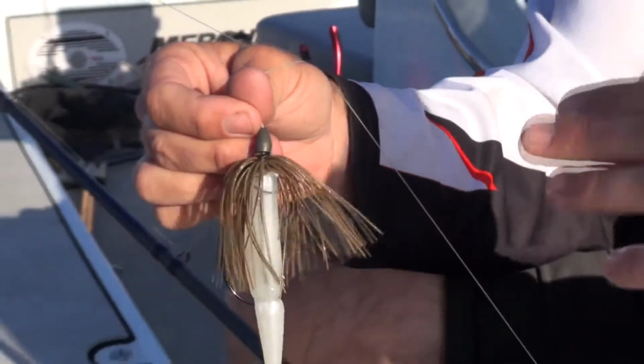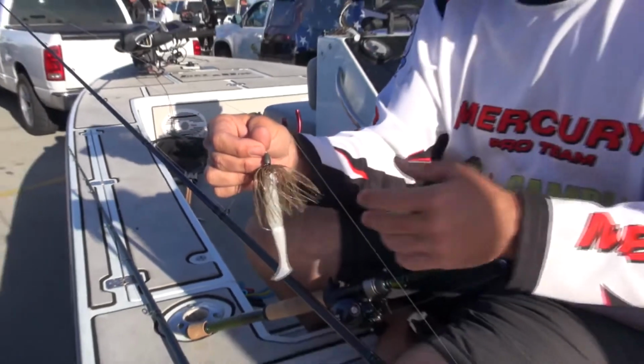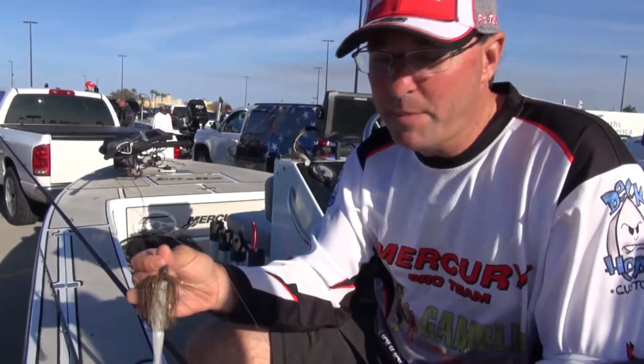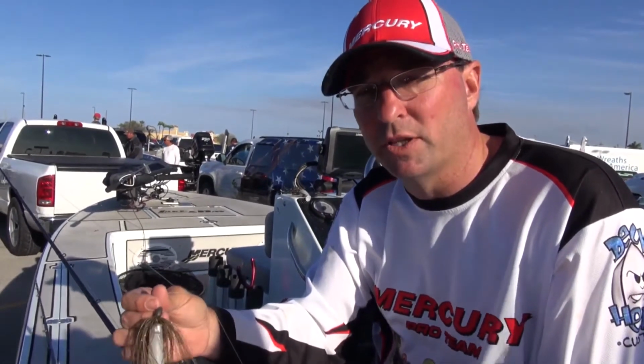So it was a really productive day. I wasn't wasting time trying to get my bait out of weeds. I just threw this out and ripped it back across the top of the water, and finished out my limit that way. It turned out to be a real productive bait for me today.